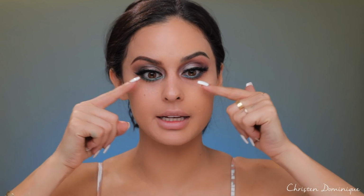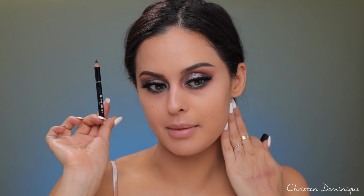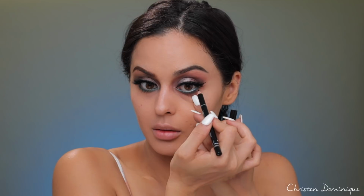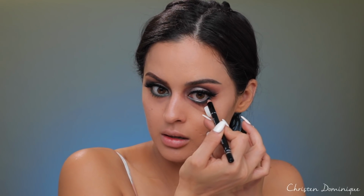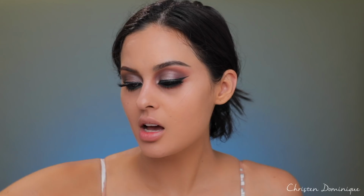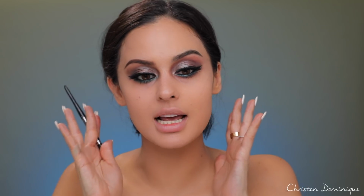So now I'm gonna take a black liner to the waterline. For this side, I'm gonna use the Givenchy Black Magic Kohl Liner and just place it right in that waterline. I'd have to say that this is just like a regular black pencil. It's creamy, it's pigmented, it's just like any other black pencil. I feel like you can have the same quality at the drugstore. So I'm gonna go ahead and use the Rimmel waterproof black eyeliner. It takes a few more swipes, but it pretty much ends up the same.